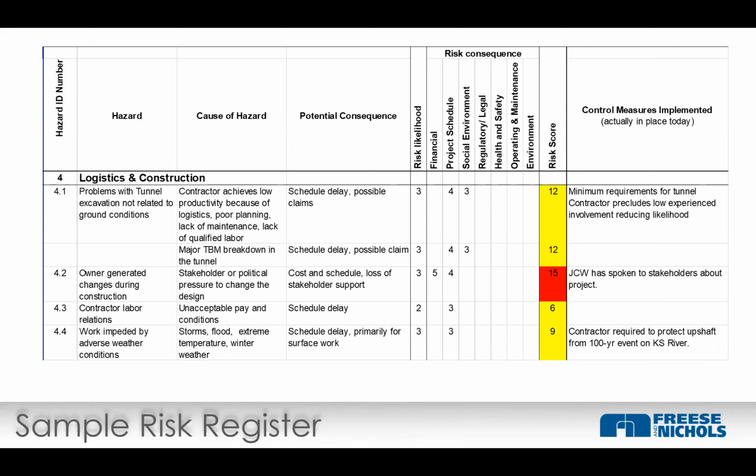So if we go to, okay, here is a risk register. This is part of a risk register, and this is focused on logistics and construction issues. So problems with the tunnel: the risk is that tunnel excavation doesn't do well with the ground conditions, so the contractor is going to achieve low productivity because of the planning, logistics, lack of qualified labor. Anyway, the tunnel's not going to go well, right? Consequence of that is schedule delay and probably some claims.